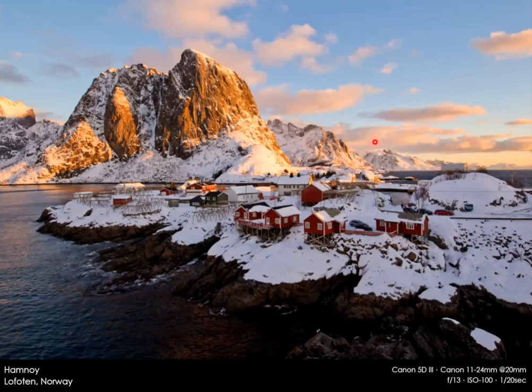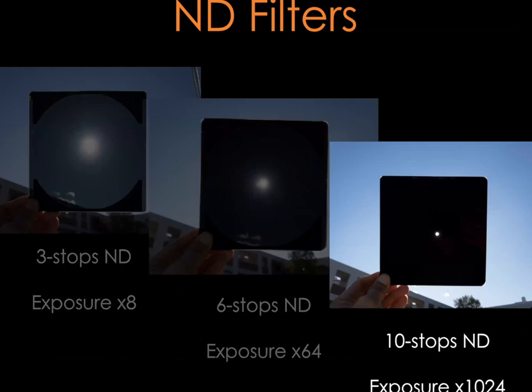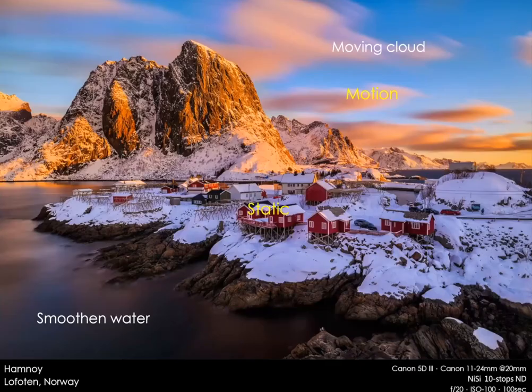But if you want to make it a little special, you want to make it better, you can try long exposure with a 10-stop ND filter to lengthen the exposure time by 1,000 times. So with the use of a 10-stop filter, it now becomes 100 seconds. Now you can see that the moving cloud here creates the motion blur of the cloud that brings out the movement. So in this case, something is moving, there's a moving cloud. Something's not moving, there's the mountain and the village.